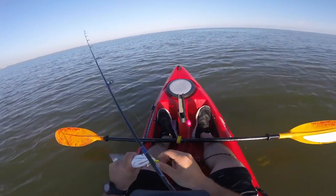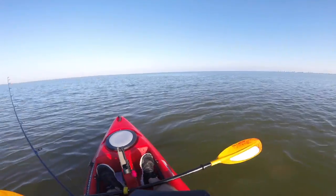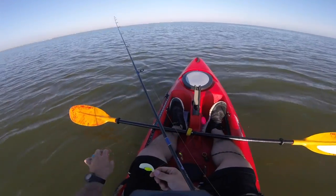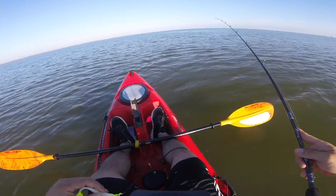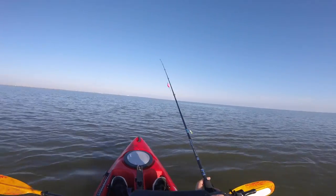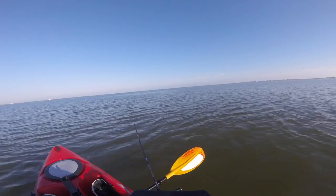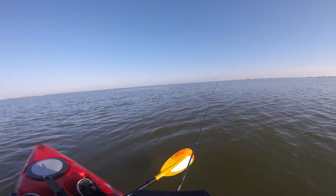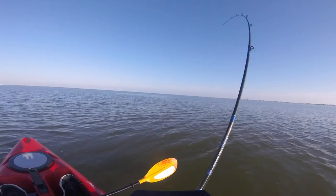Hey, quit it. Trout snipers at it again. Little male, he's croaking. Fish aren't as big right now, but you know what? It's still a lot of fun. Get you a kayak, rod and reel, and get out on the water.